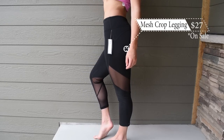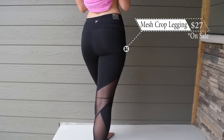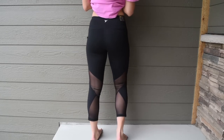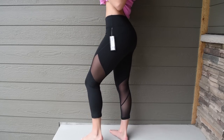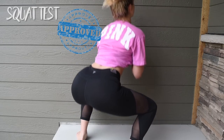The first pair of leggings I got are the Go Dry Mid-Rise Mesh Panel Compression. I got these in a size small tall and they were $29.94. They're a 7/8 cut. They have this really cute flattering mesh panel detailing on the legs. They have good quality flat lock seams all the way around. The mesh is really good quality also. It's very flexible and moves with your body. With a lot of cheaper mesh leggings, the mesh tends to be really stiff.